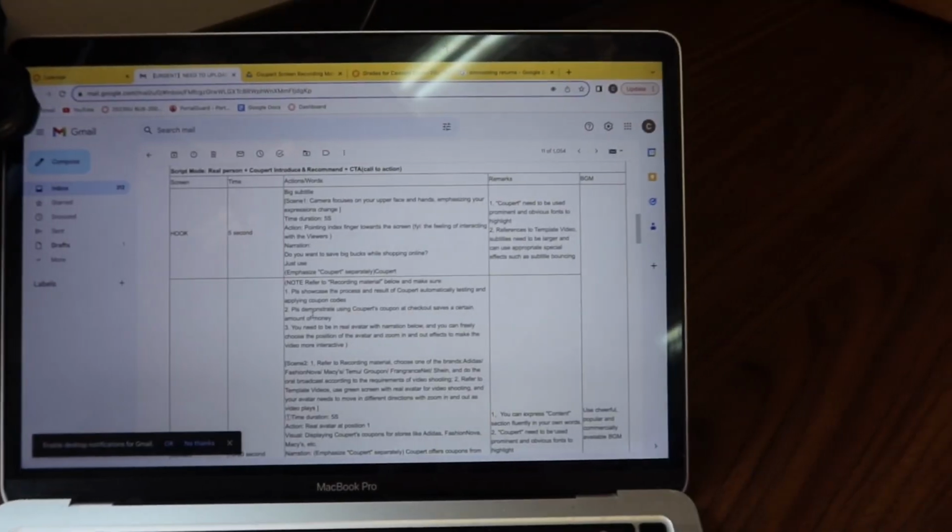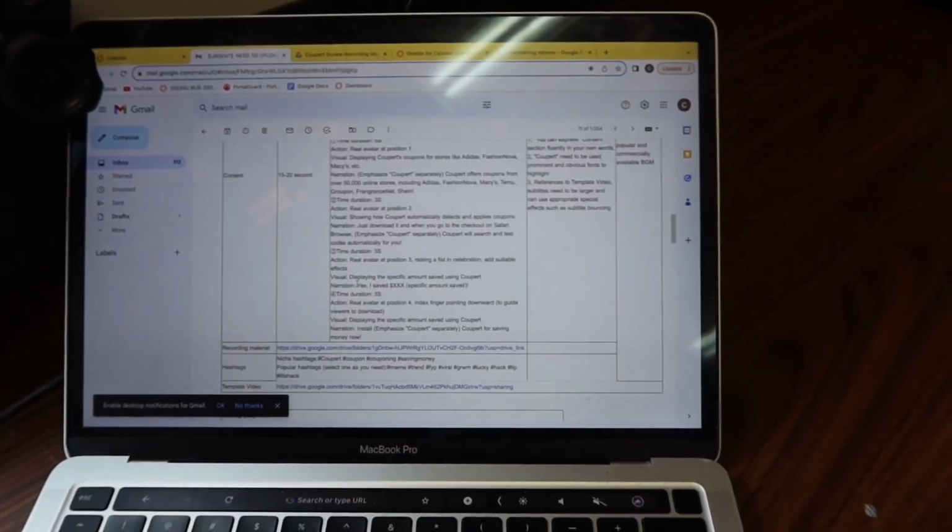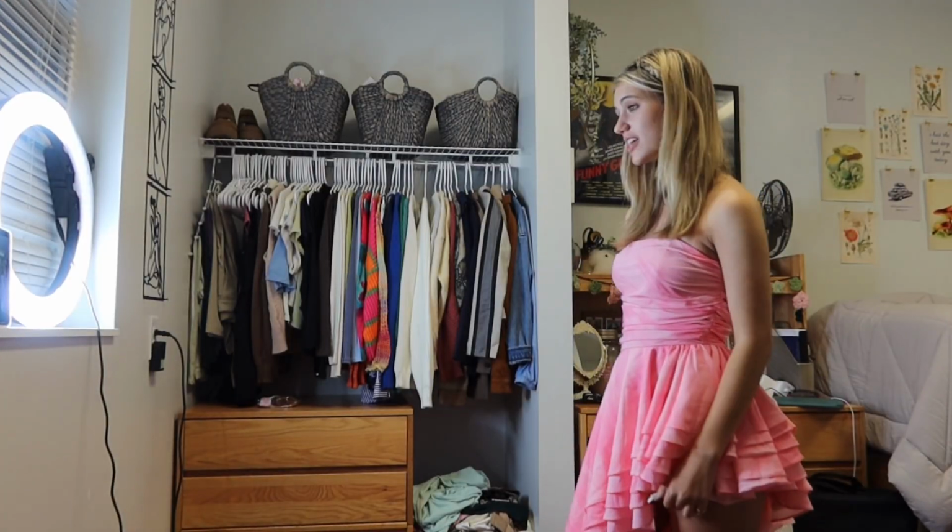Okay, I have to film 3 different videos for 3 different apps. It's kind of what a script would look like. This dress.